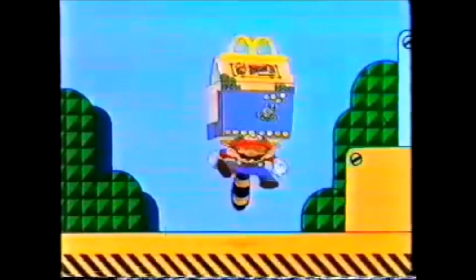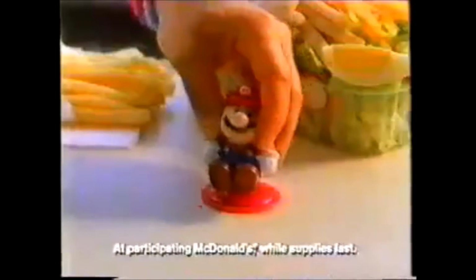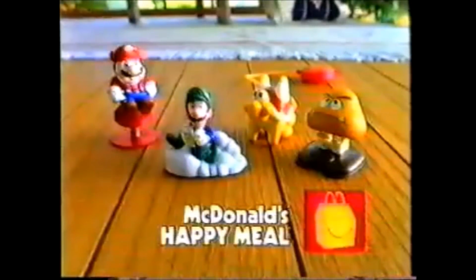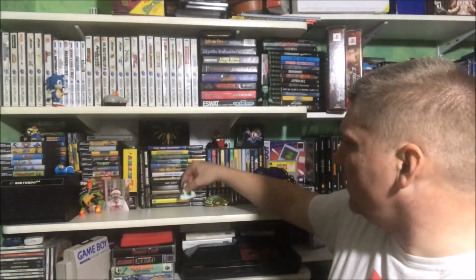What's in McDonald's Happy Meal? One of 4 Nintendo Super Mario Brothers 3 toys. A Mario toy that jumps, or an acrobatic little Goomba, a pullback Luigi, or a hopping Koopa Paratroopa. One toy with each Happy Meal you buy. So I thought that was cool. Find a spot for Luigi up on the shelf. Maybe we'll just leave him right there.